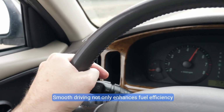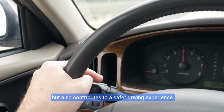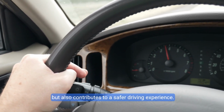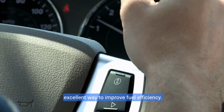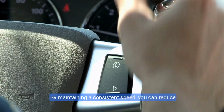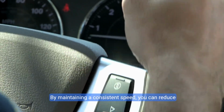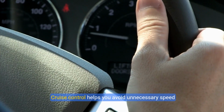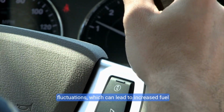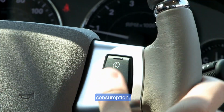Smooth driving not only enhances fuel efficiency, but also contributes to a safer driving experience. Using cruise control on highways is another excellent way to improve fuel efficiency. By maintaining a consistent speed, you can reduce the amount of fuel your vehicle uses. Cruise control helps you avoid unnecessary speed fluctuations, which can lead to increased fuel consumption.